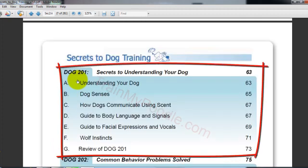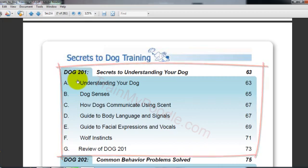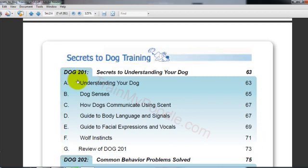This tells you all about a dog's characteristics, body language, how they communicate with their senses, with their signals, what all the facial expressions and vocals mean, their instincts, everything that you need to know to understand a dog and why a dog does what it does.